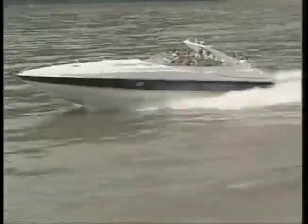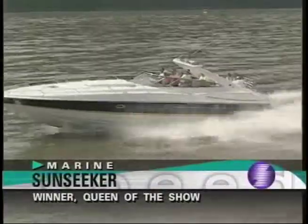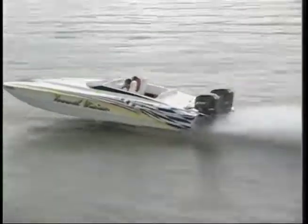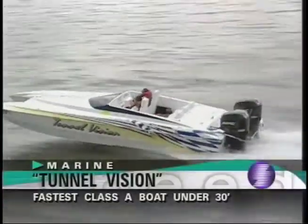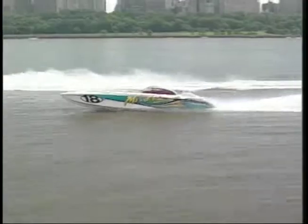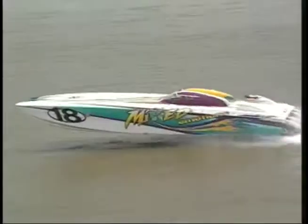Queen of the show, Ed Cranepool's Sunseeker, the fastest Class A boat. They came up with a 28-foot Skater cat with twin outboards on it, the Philippone brothers. The first boat to the Tappan Zee Bridge. Everybody kind of bet on him, and he kind of stayed together, so he won it.